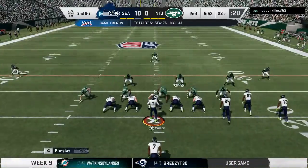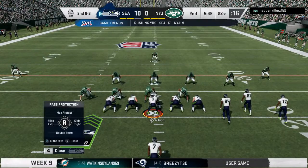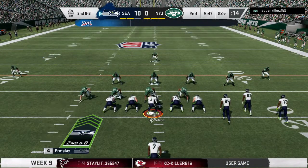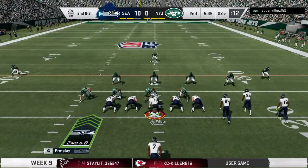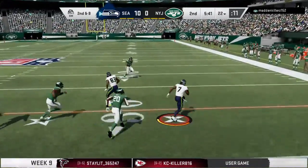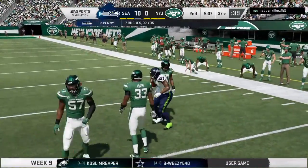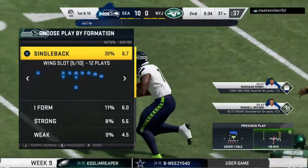The last run good for 2. Here's 2nd and 8. Watch the run. Good soft, baby. Quick edge. Go, go. This is Penny. And they're able to get this one across the 35. It's a gain of 15.